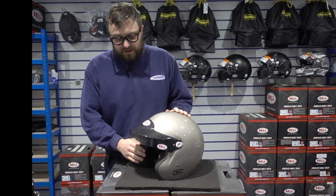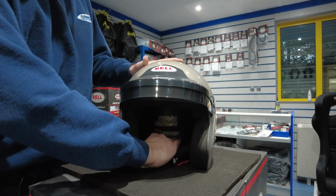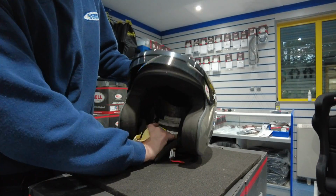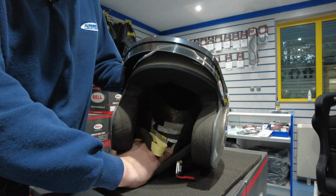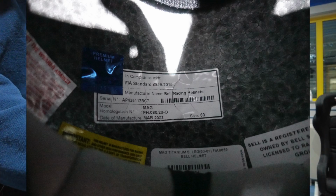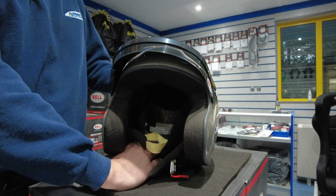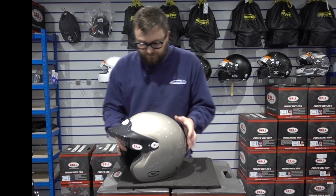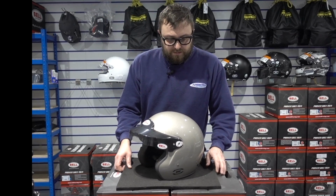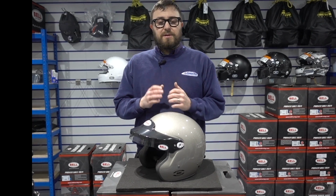When you're looking inside the helmet, you peel this inner lining back from the back of the helmet, and in there, hopefully you'll be able to see on the camera, there will be a white label, and on that white label will be the certification of the helmet. And as it shows on this one, it does show 8859-2015. So that's what you're going to need for any helmet now for competitive use within the UK.